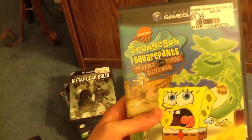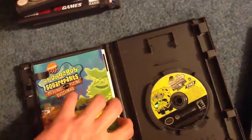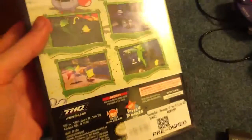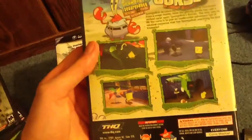Okay, this one is SpongeBob SquarePants Revenge of the Flying Dutchman. On Rarity Guide it says 9 or 80%. I'm not sure why it's so rare. I never heard of this one, and I think it was like a rental or something. I guess the production numbers were kind of low on this one. It's made by THQ, and it has the same engine as Jimmy Neutron Boy Genius, but you have a movable camera, which is badly needed. The graphics are really subpar, so they're not that great. But the game is pretty good.